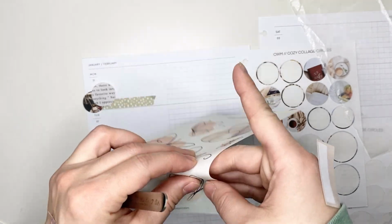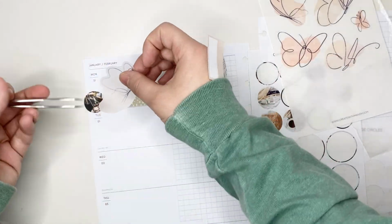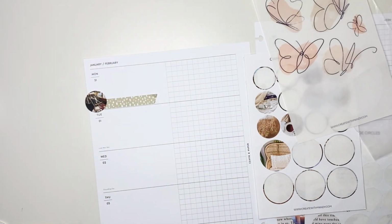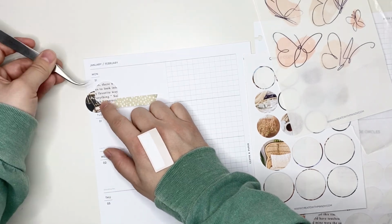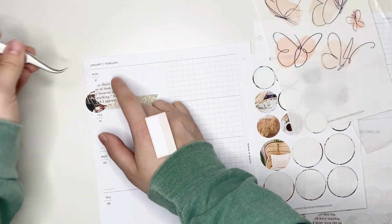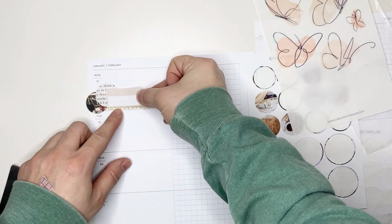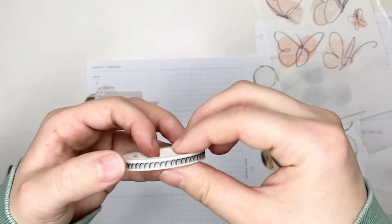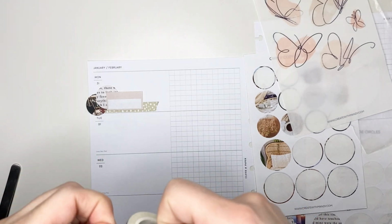That way there was a bit of contrast to the spread. So that's what I did with this one here that I'm using in this cluster. I thought I was going to incorporate a butterfly sticker into this cluster, but I didn't want it to take up the entirety of Monday's box because I also want to put my work schedule in there. So I ended up deciding against it.